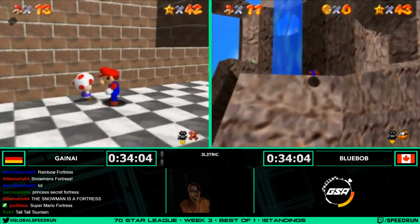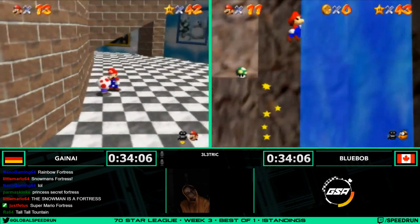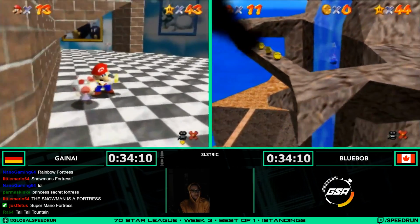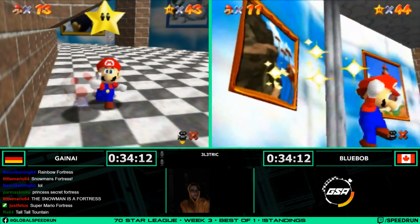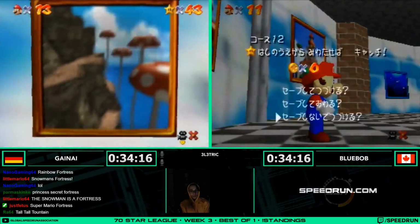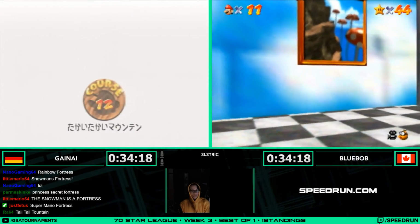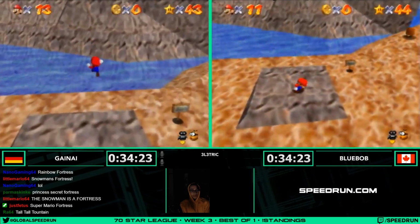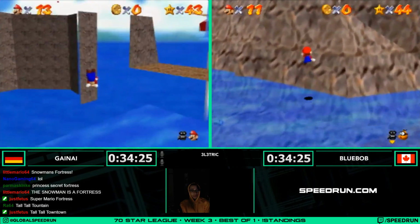BlueBob got his first log wall kick out of the way. Let's see. No firstie, no firstie. Okay, good. Here we go. If you get a firstie on that first wall kick going up the waterfall, you'll have a bad time. You'll at least have to take an extra really scary wall kick, or you'll just fall right down, which will be terrible. Okay, Gainai heading on in himself.